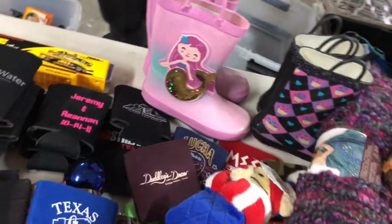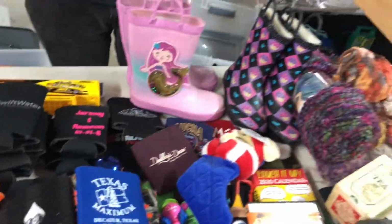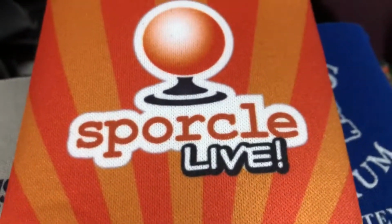So you can turn around and sell these at JBF. They would probably sell both of them, even with the wear. You put $4 on it or something like that. I don't know. I would have to comp them first online, but $3 or $4. I don't know what the hell Sporkle Live is. Sporkle!